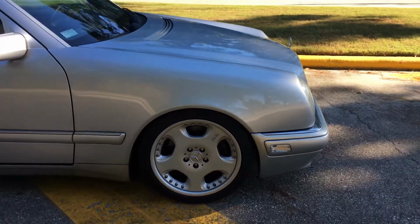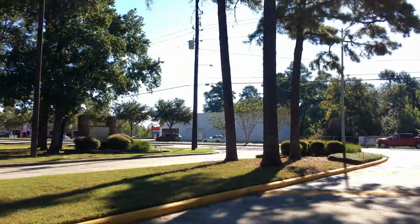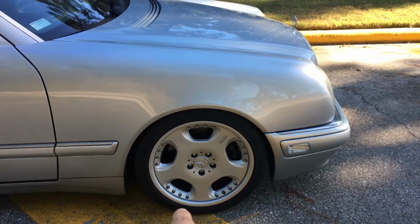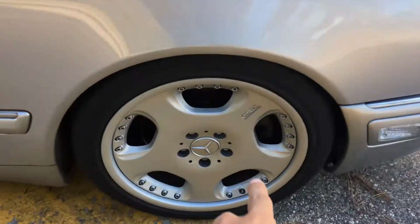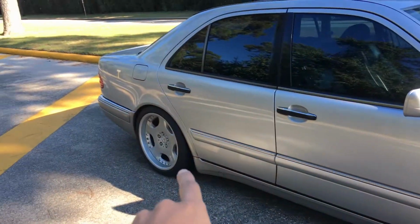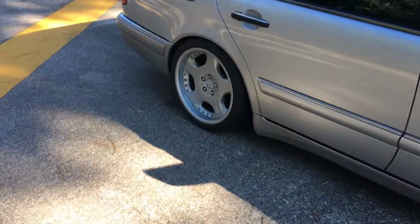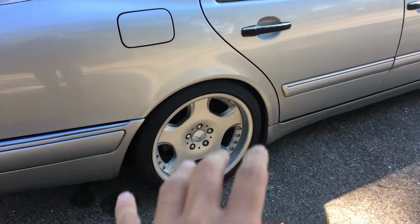And then I used the Mercedes-Benz center caps, because the wheels already have the OZ stamp right here, so I felt the Mercedes caps matched together better. These are 18 by 8.5s in the front, I believe, and 18 by 10s in the rear, according to my measuring tape. I'm not sure of the offset, but I used wobble bolts to put them on there.